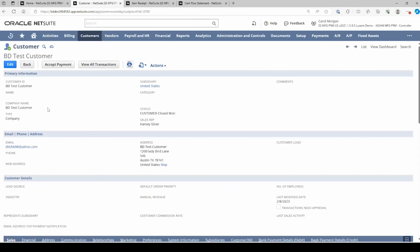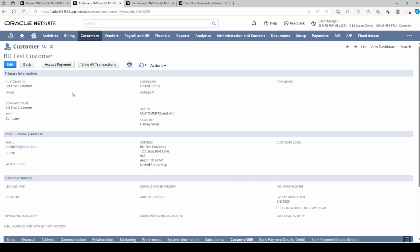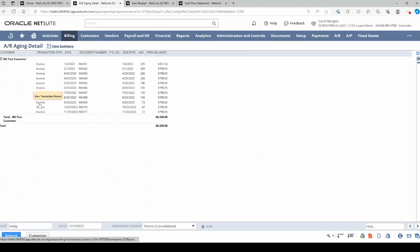I can go directly to that customer specific record and validate transaction history, or really anything I want to find out about the customer. I have these different sublists and reports that are associated with this customer, or even a separate dashboard view of my individual customer. This dashboard view is going to show me things like some of these sales KPIs, unbilled orders. I can look at my AP aging specific for this customer. And all I'm doing is navigating from one thing to the next, from a financial report down to a transaction, down to an individual customer, and then customer specific financial information here. So there's my aging report.